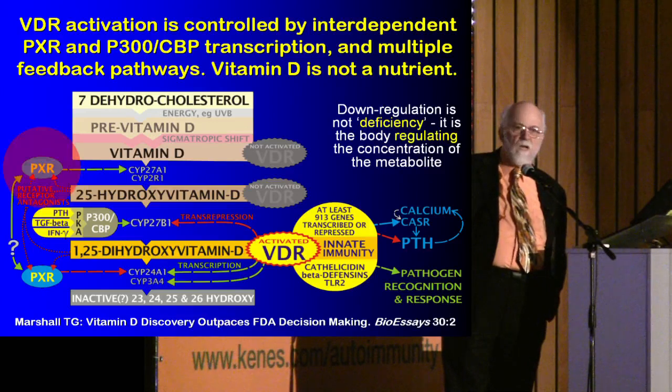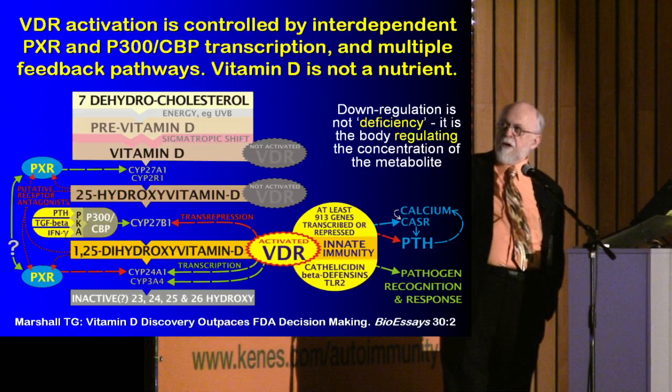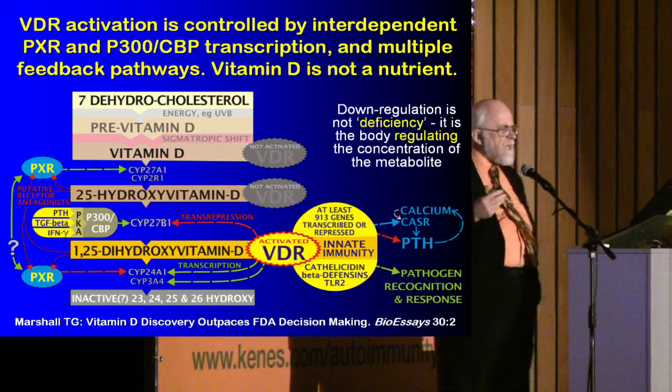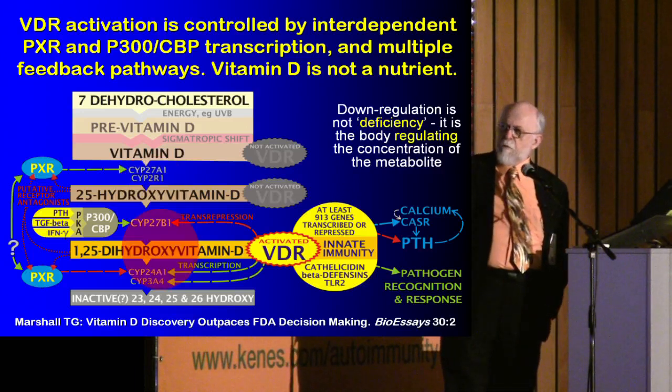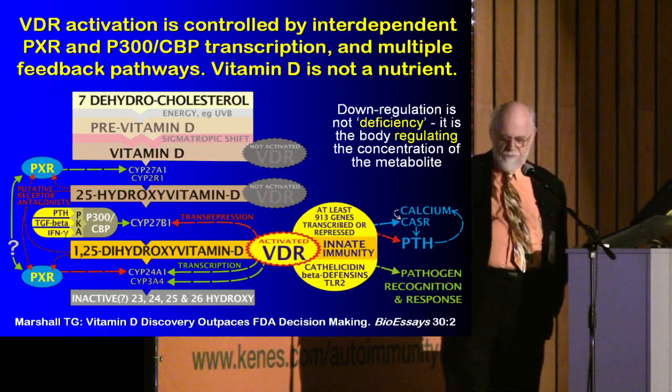There's PXR, which is another nuclear receptor, and then there's P300/CBP, which is another transcription factor, creating enzymes that take the 7-dehydrocholesterol through a 25-hydroxyvitamin D stage, which is an intermediate that most of you would be measuring in your patients, to the activated form 1,25-dihydroxy, which then activates the VDR and allows the innate immunity to go forward.